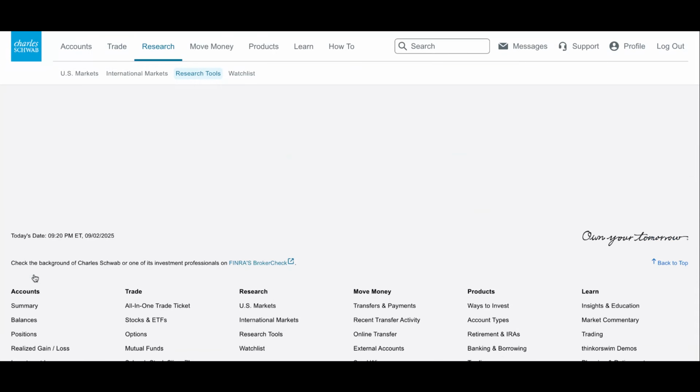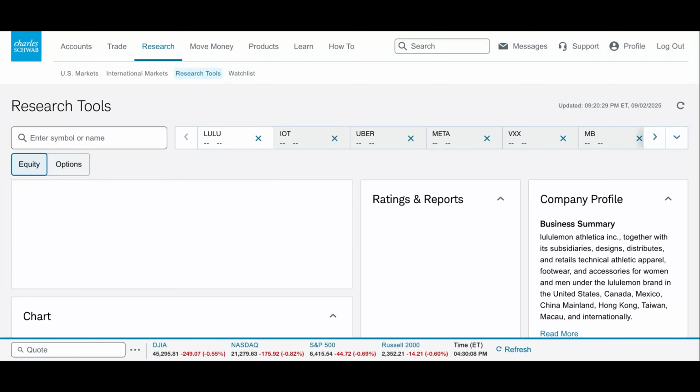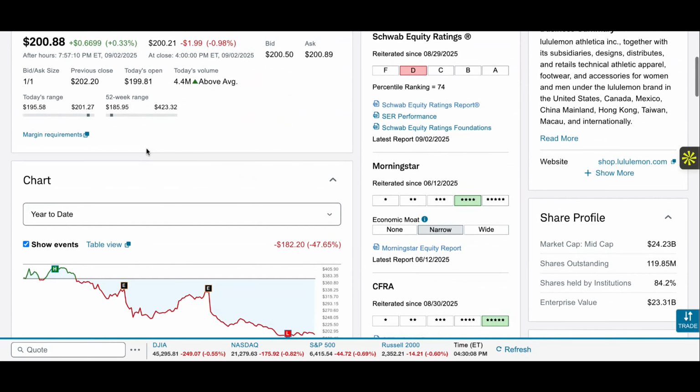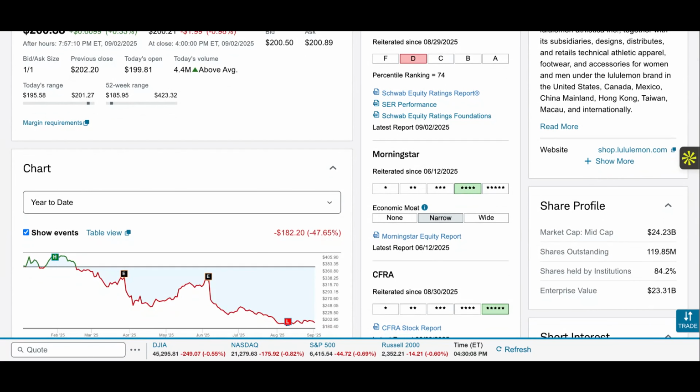So next we have none other than Lululemon. What do you like about that stock? I don't like retail, dude. That's your stock, bro. I think you got that because mom likes that. Nah, mom's a fanatic.